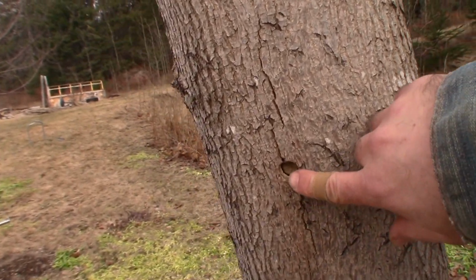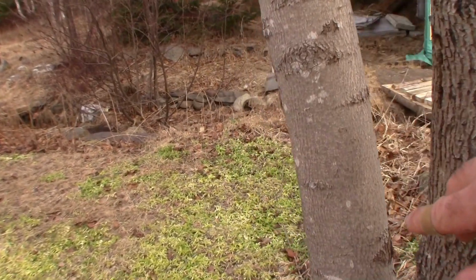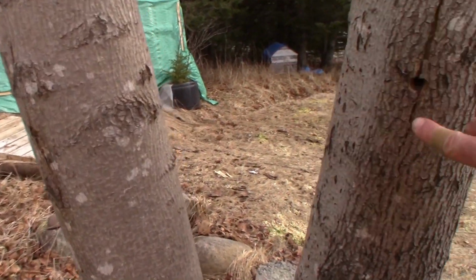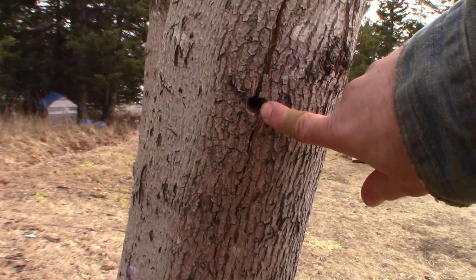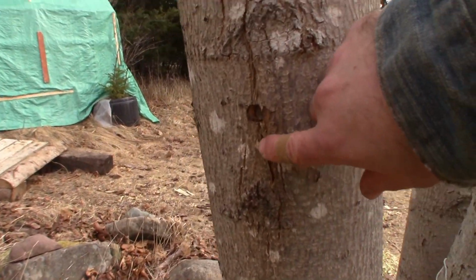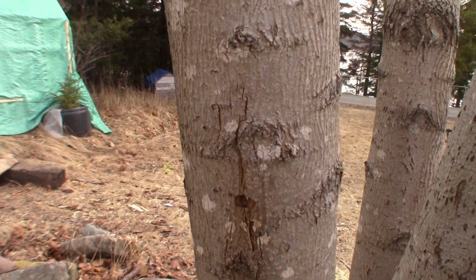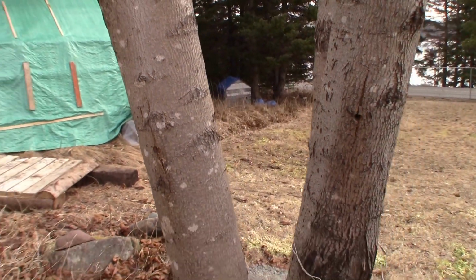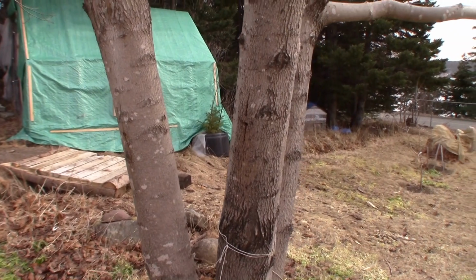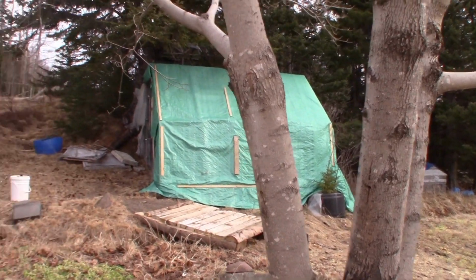Then I go around to the other one, another crack. Everywhere where I put a tap in, the plug came out of this one, but the bark is cracked. So I have a dead area in the tree around here. So I won't be tapping that one for a couple of years, which means it's going to be a few years before I can tap maples again.